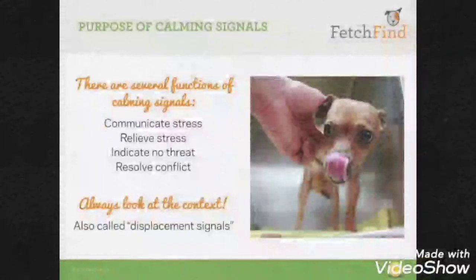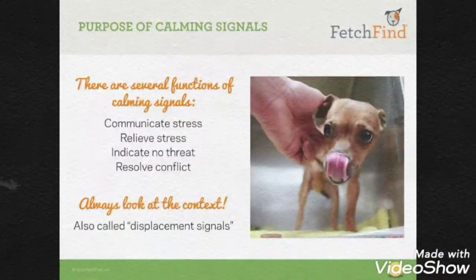So there are several functions of calming signals: communicating stress, relieving stress, communicating that you are not a threat, and also resolving conflict. Number one, when we talk about calming signals, we always look at the context, the before, the during, and the after. These calming signals are also called displacement signals because they're normal dog behaviors that are displayed out of context. For example, a dog might yawn, not because he's tired, but because another dog has gotten too close to his face. Always look at what else is happening around the dog, not just the behavior itself.